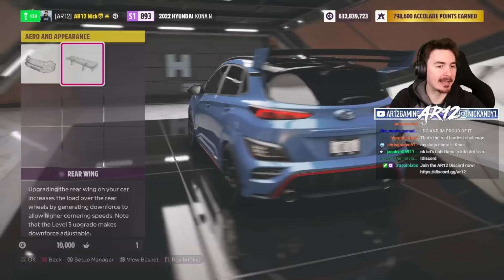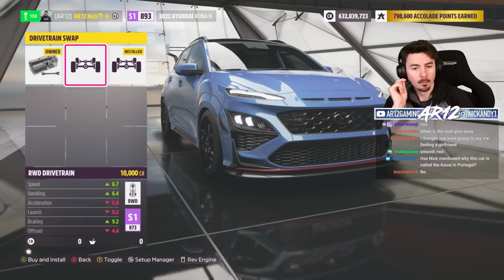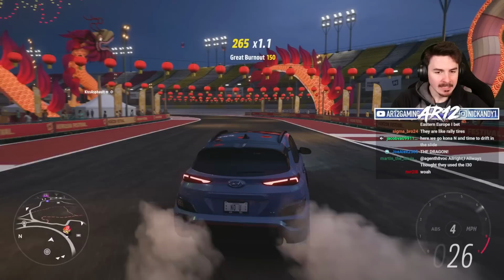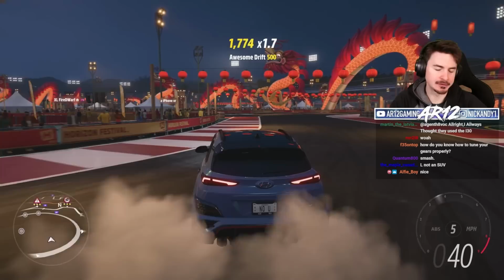We're gonna definitely get rid of the rear wing. We're gonna give it some drifting tires now. We're gonna go rear wheel drive for this thing just to change it up a little bit. I think the only other thing we need is just drift suspension. Oh my god. Look at the dragon in the sky. I guess there is a sort of mini layout here. Unfortunately, there's no drift zone, which is kind of disappointing, but I get it.